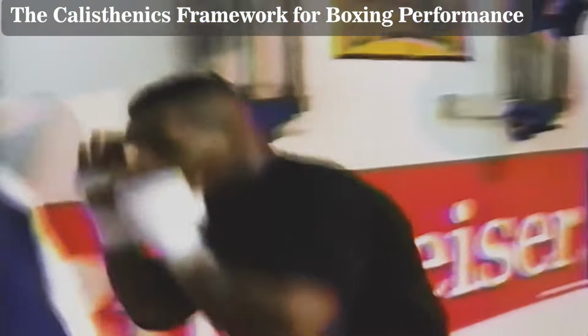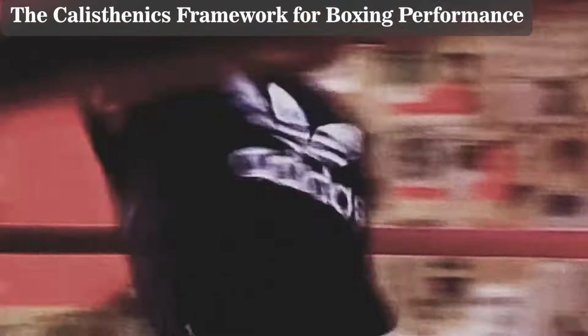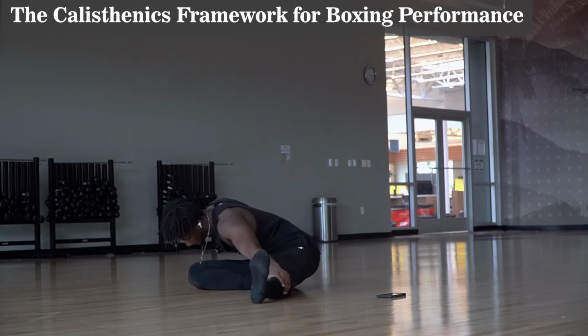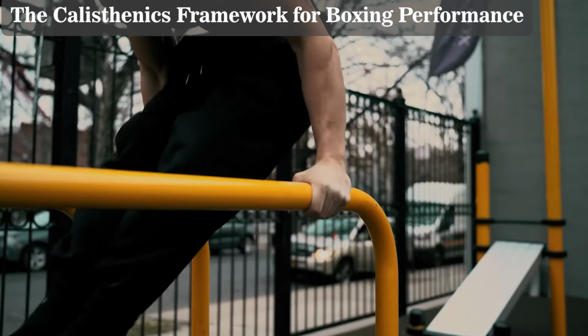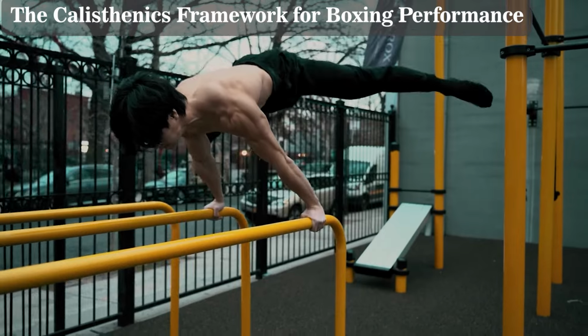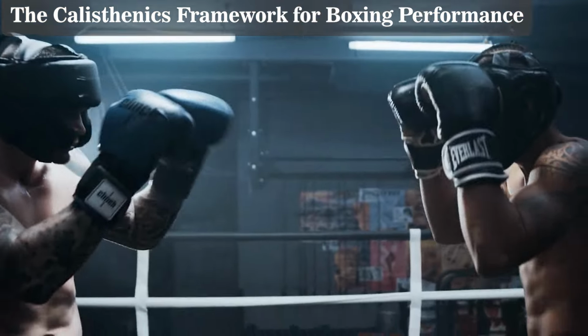Just look at Mike Tyson's old training. Thousands of reps per day, all built around bodyweight control, explosive output, and repeatability under fatigue. That's the kind of capacity we're building here. Calisthenics isn't a side option, it's the blueprint. And in the next sections, we'll show you exactly how to apply it. Whether you're just starting or ready to level up, these routines are designed to move with you and make every rep count in the ring.